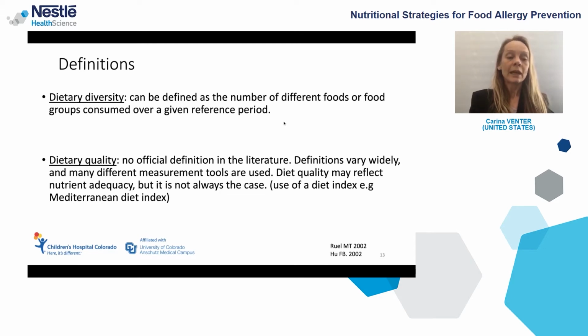It is supposed to measure the nutrient adequacy of the diet, but it's not always the case. But in terms of allergy outcomes, the indices that have been used in pregnancy include, for example, the Mediterranean Diet Index, but I won't be discussing these today as there's no data on the use of diet indices in infancy and allergy outcomes in later childhood.